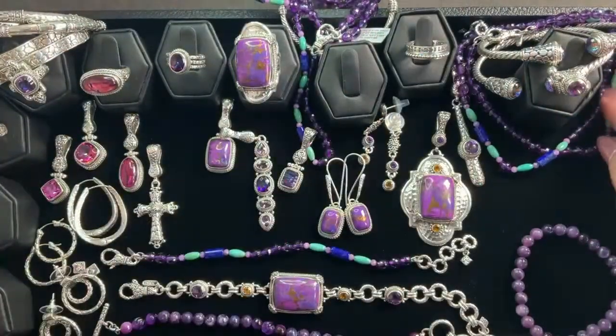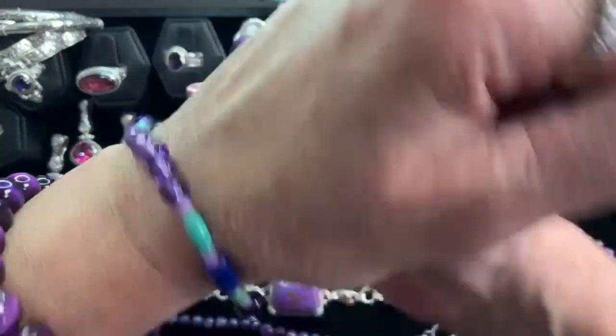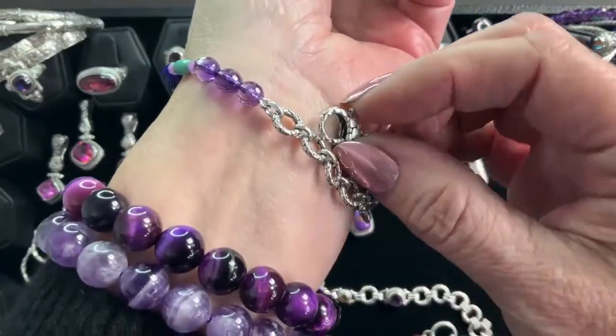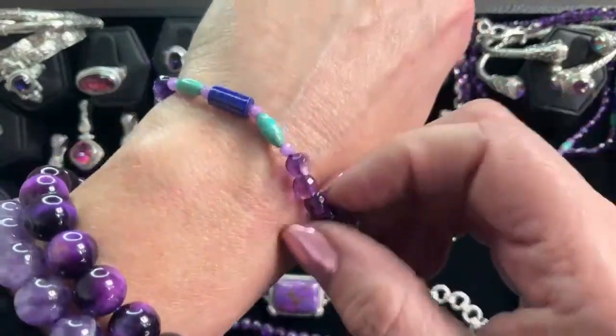And Stacy and Sunny both are loving their purple tiger's eye bracelets that they received. Oh my gosh, did you already get the purple? Yeah, because we shared them once. Yes, that's because you got them together for us.